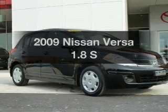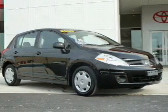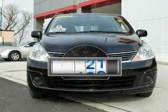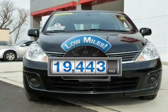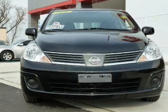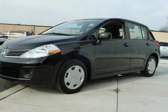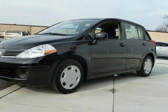Presenting the 2009 Nissan Versa. If you're looking for an automobile with great attributes, look no further. Get more for your money with this vehicle that features low mileage and dependability. The powertrain includes front-wheel drive with an efficient four-cylinder engine connected to a smooth-shifting automatic transmission.